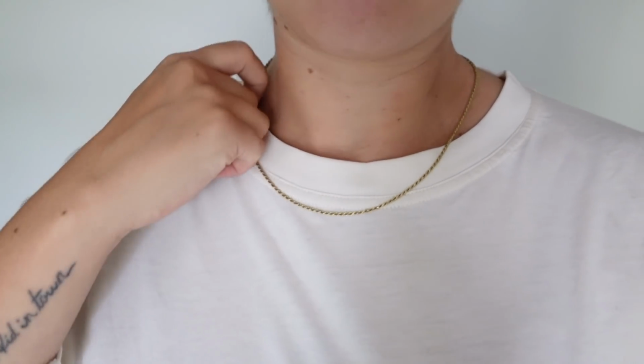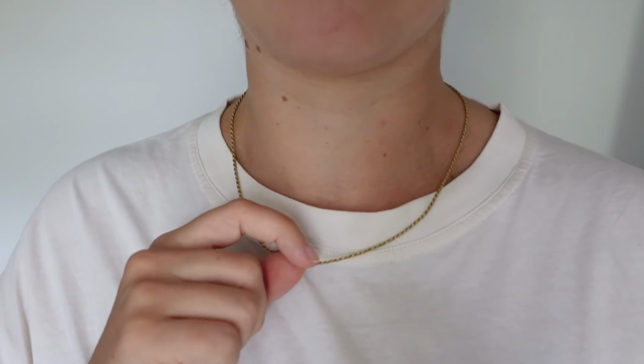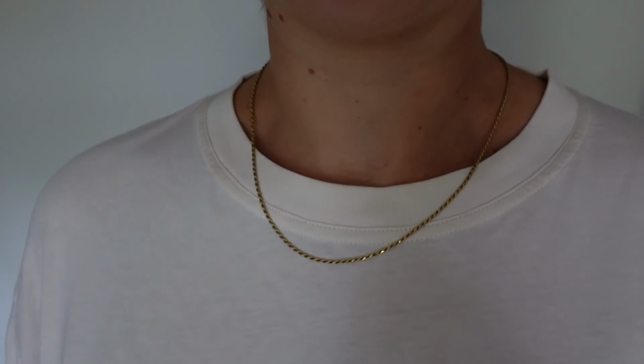But I love this chain just for something really simple. If I'm not wearing a low top and I don't want a statement piece, this is the necklace you will usually find me wearing in most of my videos. I absolutely love the detail of it, and I just think it's beautiful and very simple and classy.